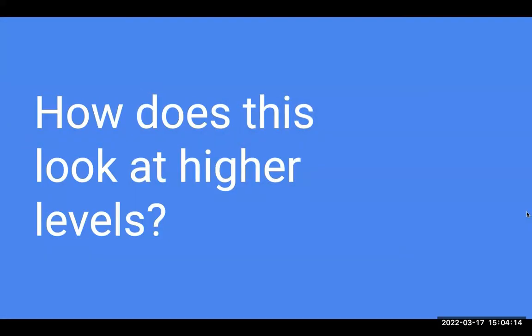When I have shared this project with different educators, I'm often asked, well, how does this look at higher levels? And not long after I finished the expert learner project with the multi-age class, the first, second, and third grade class, I had a couple teachers who taught 5th grade reach out, and they wanted to sort of model or mirror this project with their older kids.